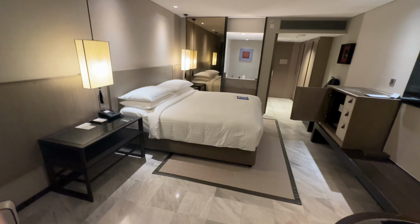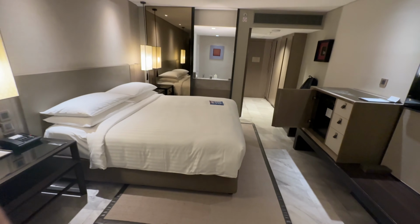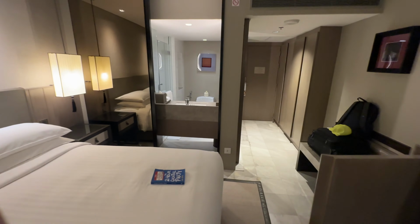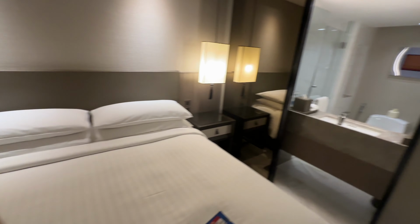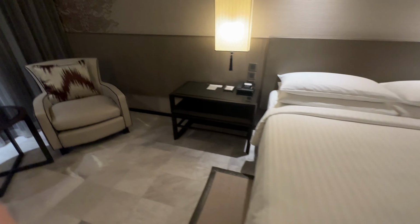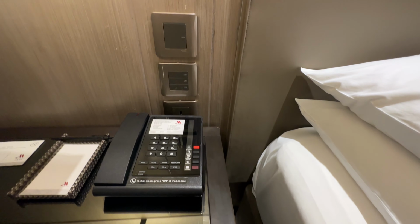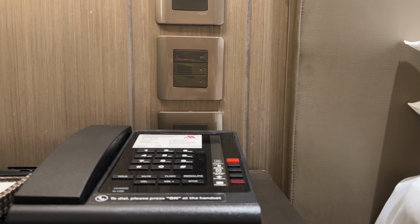This is a king-size bed. I did not get upgraded to a suite. Now note that this privacy curtain can close for the bedroom. Something that I love to check whenever I visit a new hotel are the plugs and the lights and the configurations next to the bed. So I will show that to you here.